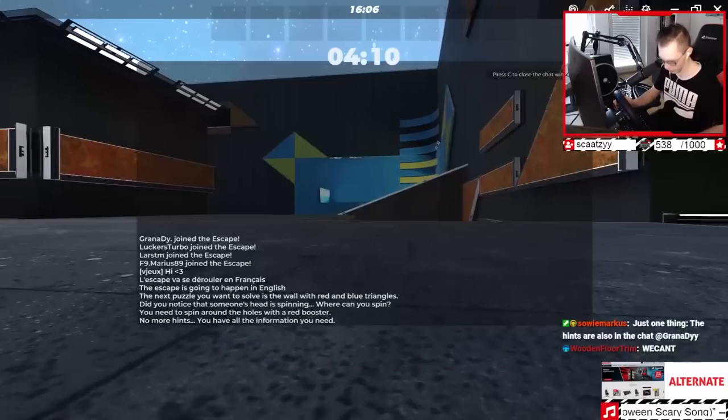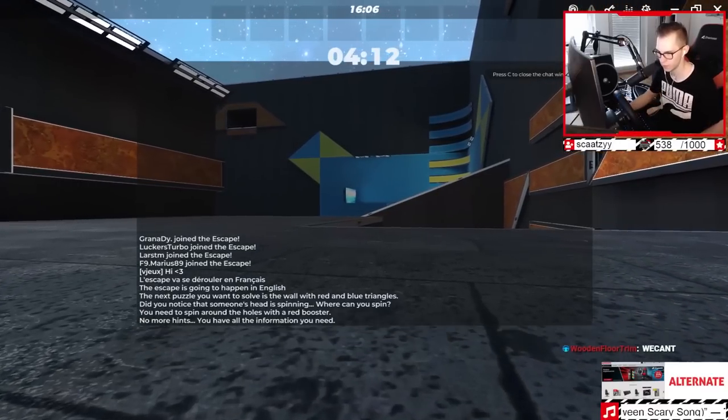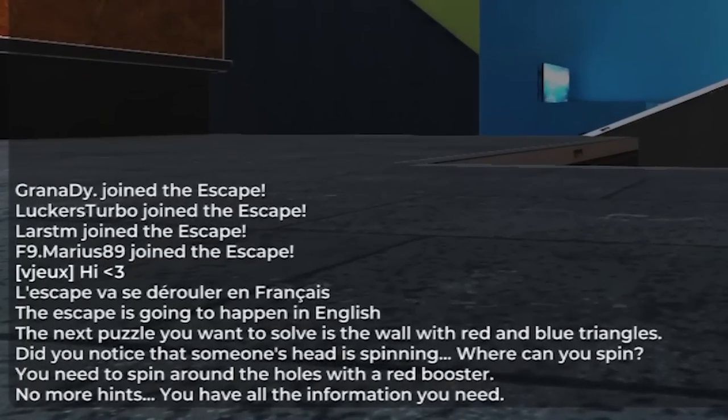The hints are also in the chat, I just saw. Yeah, so the next puzzle you want to solve is the wall with red and blue triangles. Did you notice that someone's head is spinning? Where can you spin? You need to spin around the holes with a red booster.